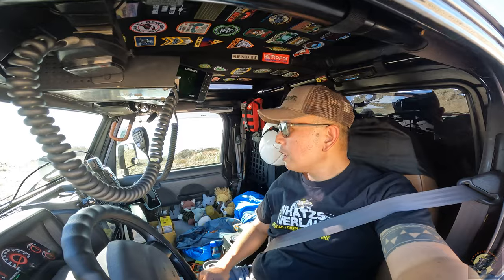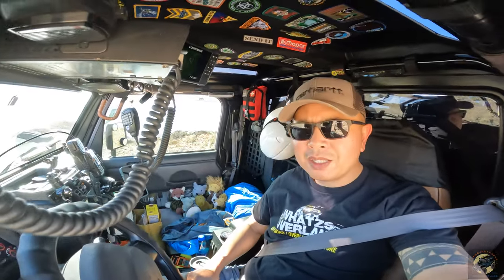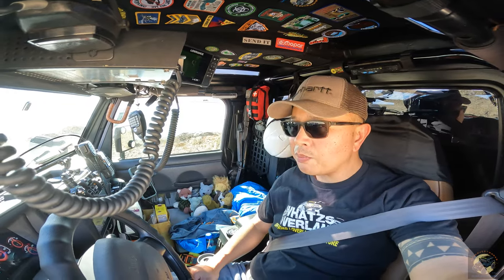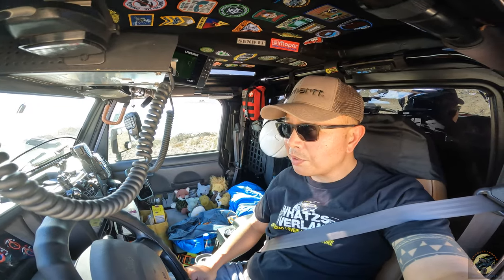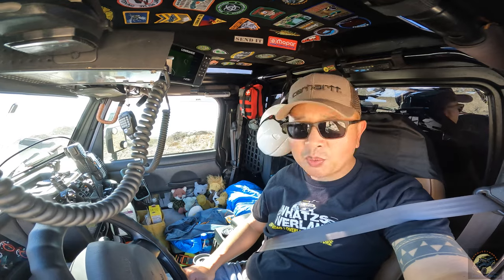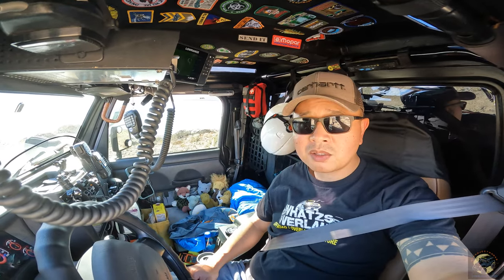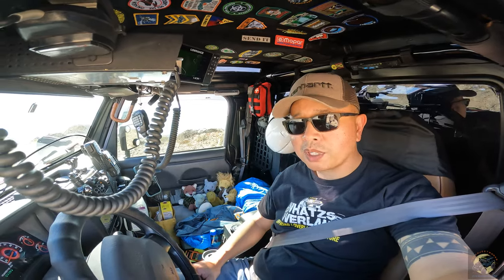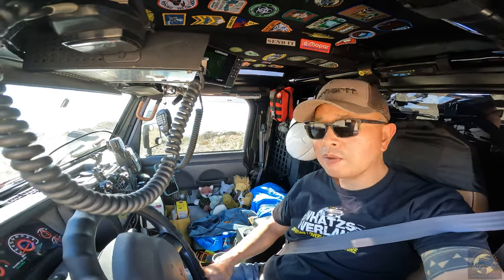We're on the Red Canyon Jeep Trail, and we're coming up on one of these hills where it looks like someone might be having some brake trouble. So we're going to troubleshoot and see what's going on. Maybe there's just loss of brake pressure, but we want to make sure he makes it down this hill safe. So let's catch up with him real quick and see if there's anything wrong.